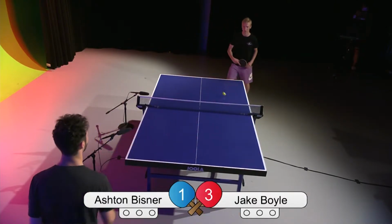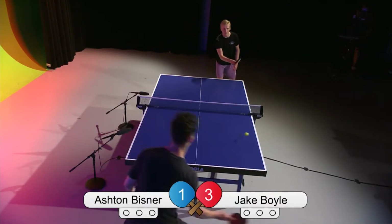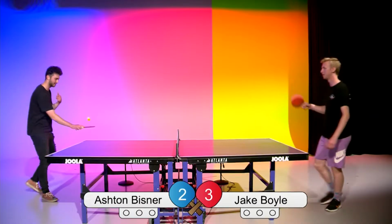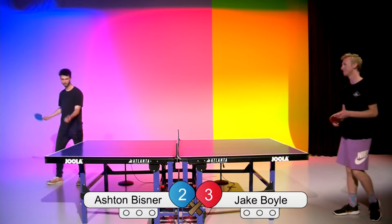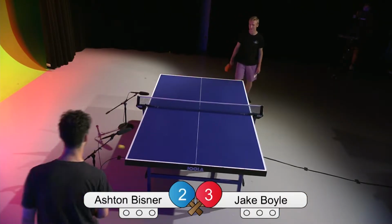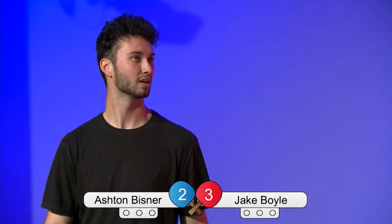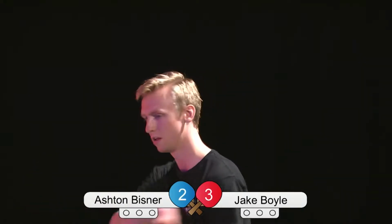Now these two are really good friends. They've pretty much grown up together, essentially. Both from Scottsdale, Oregon, and just played against each other. So you can see every point seems to matter so much to them. It does, yeah. It's a skewed hit. We get a point for Jake. Score is now 4-2. Jake leading.